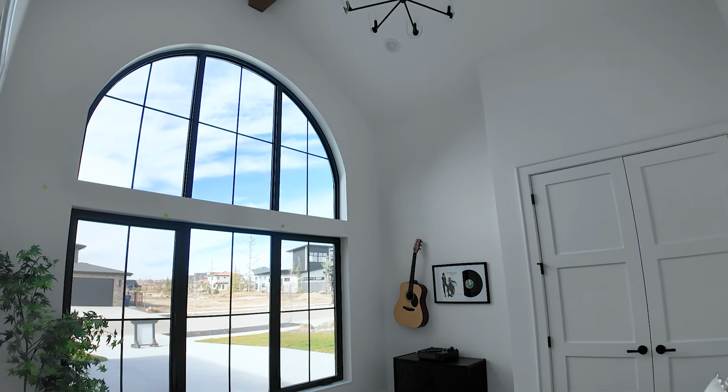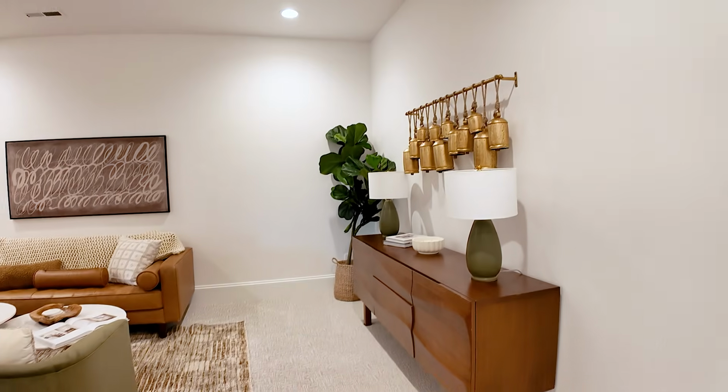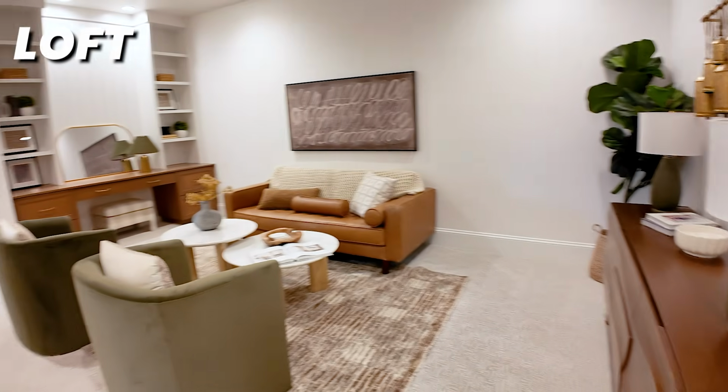Again, the big arched glass windows, bringing in tons of natural light. And then let's go ahead and hop upstairs. Okay, now we're upstairs and you've got a living room up here or a loft, and there's 2 bedrooms.